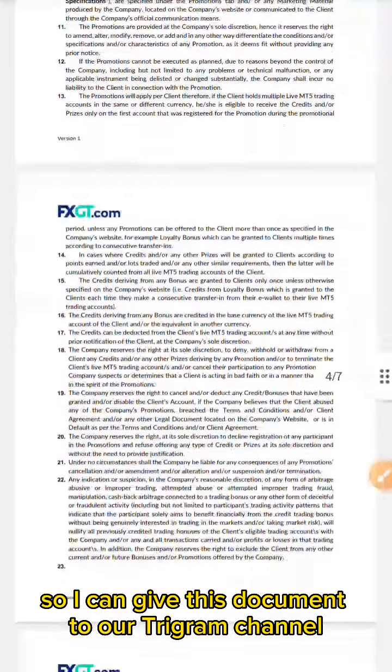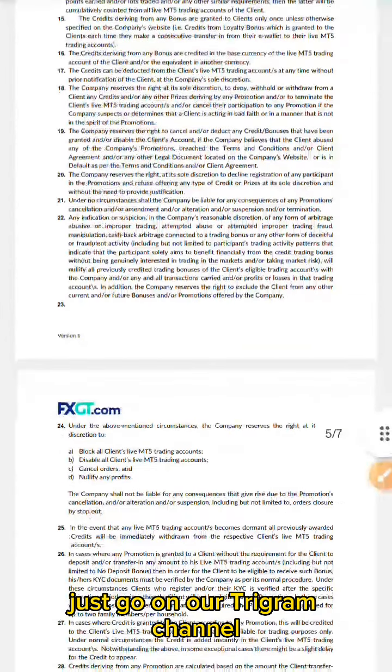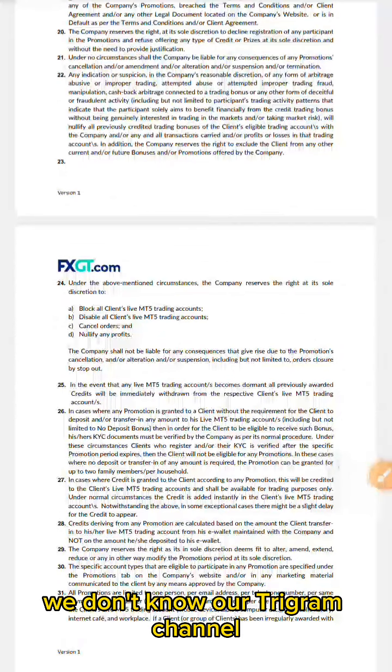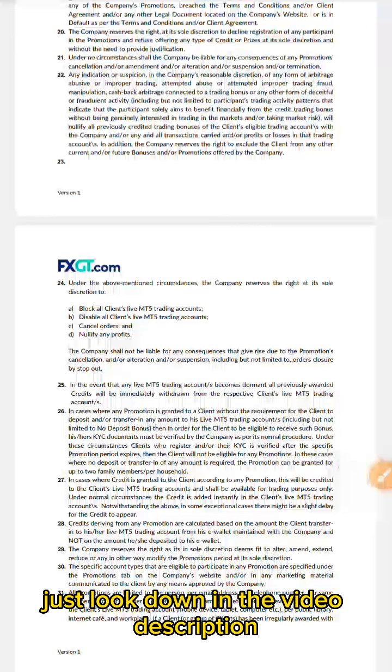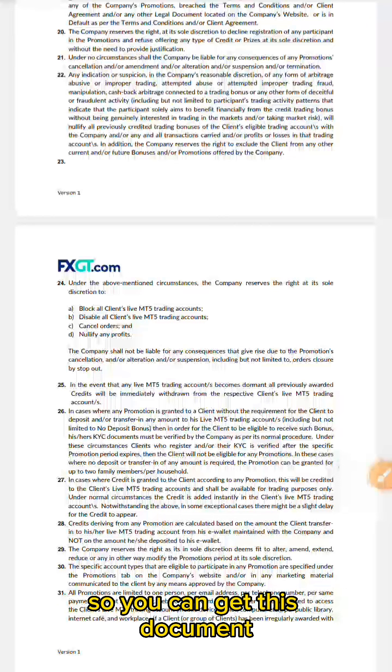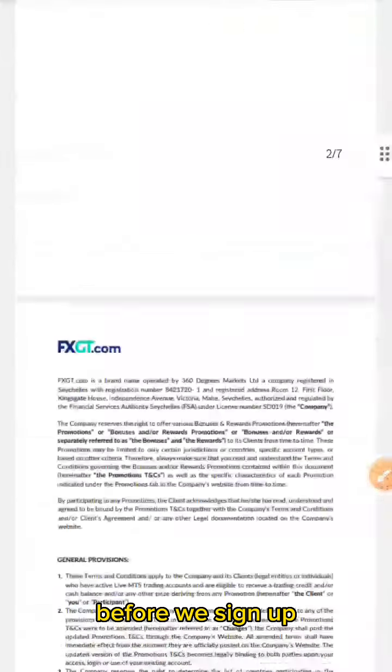So I can give this document to our Telegram channel. Just go to our Telegram channel and I'll drop this document. If you don't know our Telegram channel, just look down in the video description. The link will be down there, and join our Telegram so you can get this document and read the terms and conditions before we sign up.